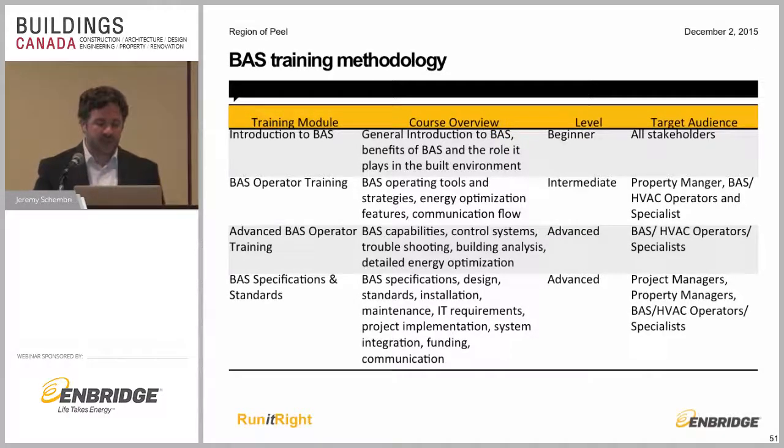And then there's advanced BAS operator training. Again, it's just taking it another step further and having them look at the building analytics for detailed optimization. It's a next level. There's a few. These are more for the existing operators that are already quite engaged and are thirsting for more knowledge. It wouldn't necessarily be something that staff are going to just jump right into. They probably work their way up. But there are a few facilities that have had BAS for a while, and they're ready to take the next step. And lastly is BAS specifications and standards.